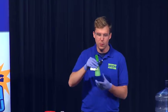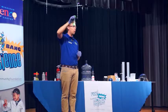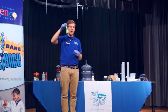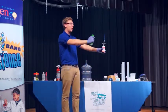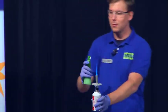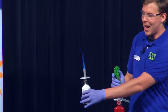Are you guys ready for this one? Any guesses as to what color this one might be? I'm hearing a lot of green. Are you guys telling me I need to change the color of my bottles? Okay. So here we go. Here is copper chloride. That one's pretty cool.